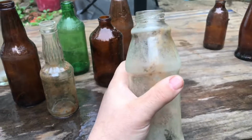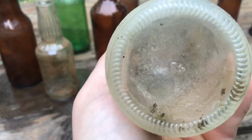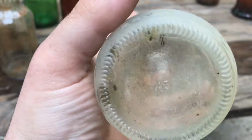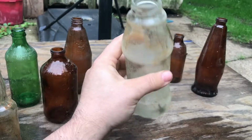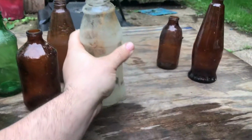This bottle, it just looks like it has nothing really identifiable on it, except there is a number 43 on the bottom, and that's what it looks like. Nothing special about that bottle, at least I don't think.